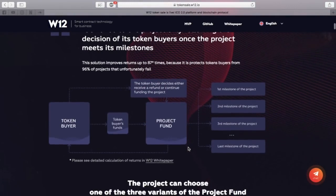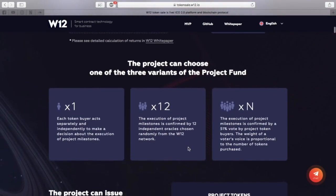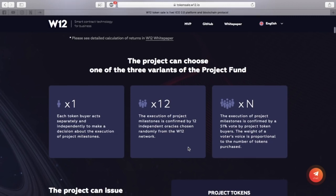There are 3 variants of the project found. 1. Each token buyer acts separately and independently to make a decision about the execution of project milestones. 2. The execution of project milestone is confirmed by 12 independent oracles chosen randomly from the W12 network. And 3. The execution of project milestone is confirmed by a 51% vote by project token buyers. The weight of a voter's voice is proportional to the number of tokens purchased.